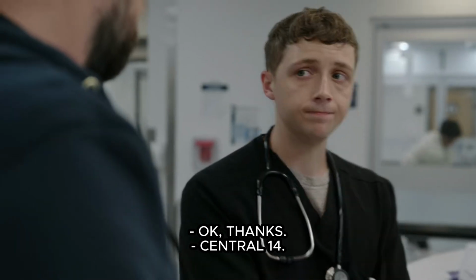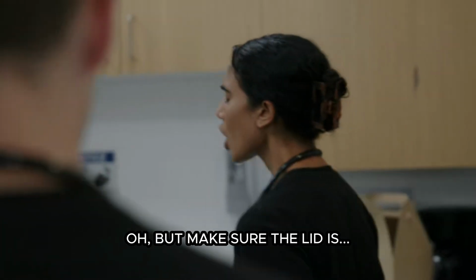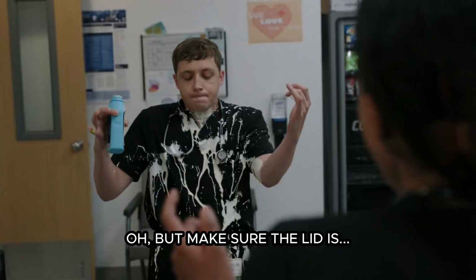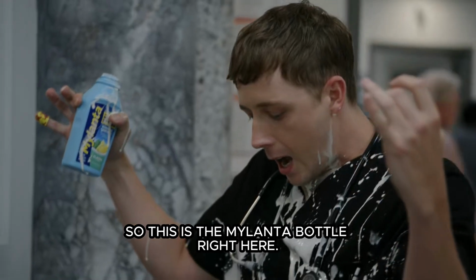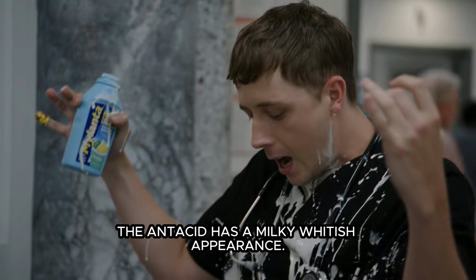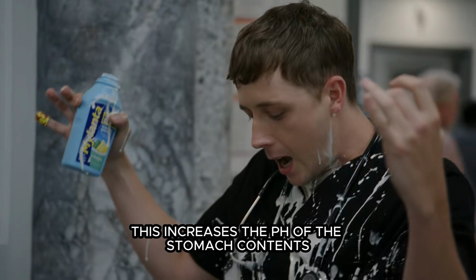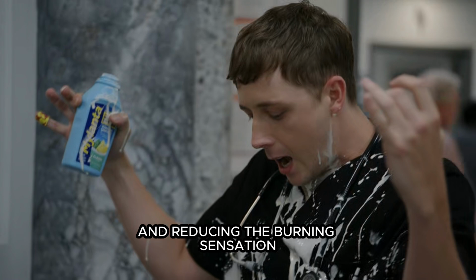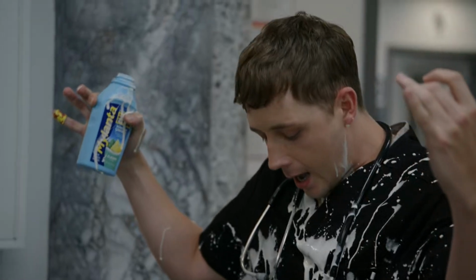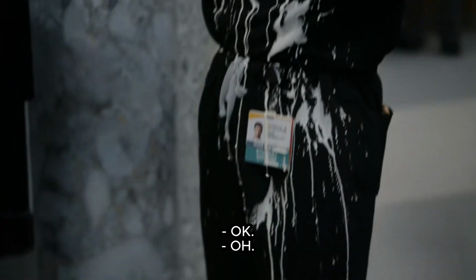Okay, thanks. Shake it first. Oh, but make sure the lid is screwed down tight. So, this is the Mylanta bottle right here. The antacid has a milky whitish appearance. This increases the pH of the stomach contents, making it more alkaline and reducing the burning sensation caused by acid reflux.